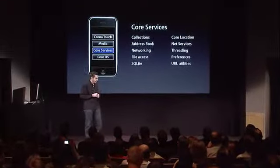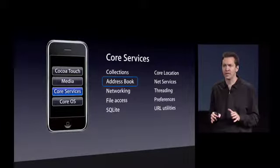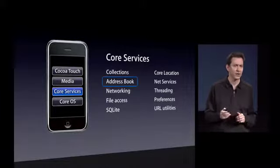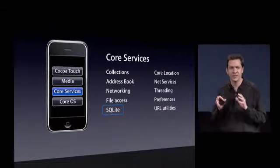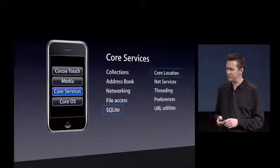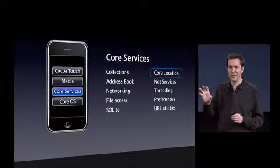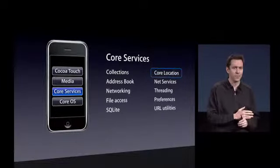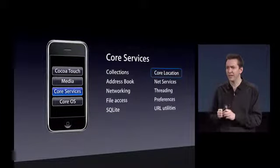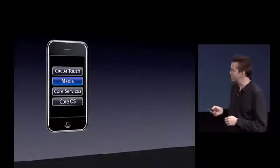Now let's look at Core Services. Again, there are a lot of different pieces that make up Core Services, so I'm just going to highlight a few. We'll start with the address book. We have a complete set of APIs for your application to talk directly to the contacts database on the iPhone. We also have included an entire database API with SQLite. Core Location. You've probably seen on an iPhone where you can tap a button on the Maps application, and it'll use cell tower information and Wi-Fi hotspots to triangulate and find exactly where you are. Well, we've taken all of that and packaged it into an API so you can use it to create location-aware applications. So that is Core Services.